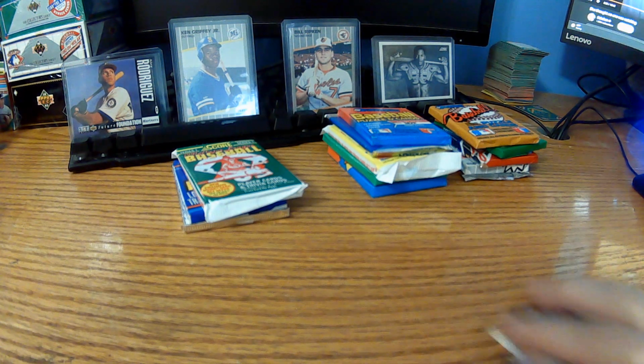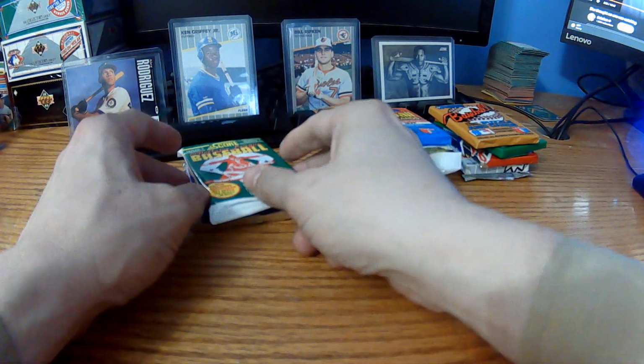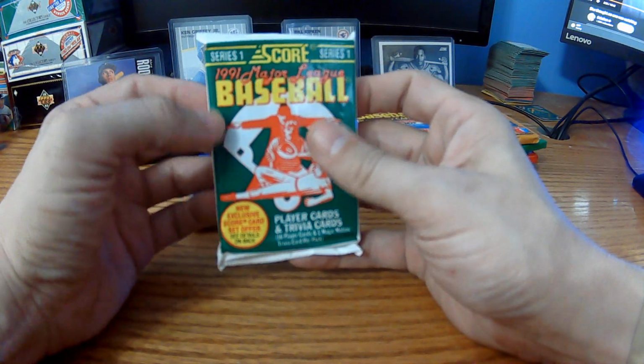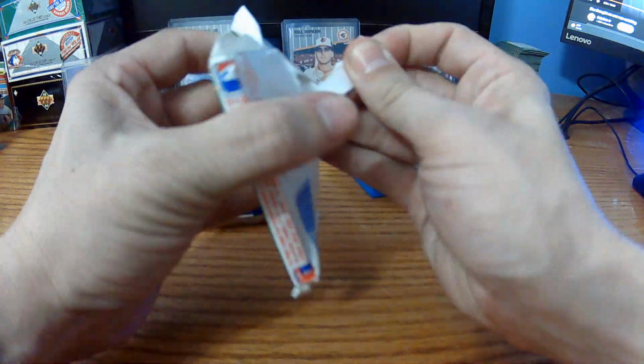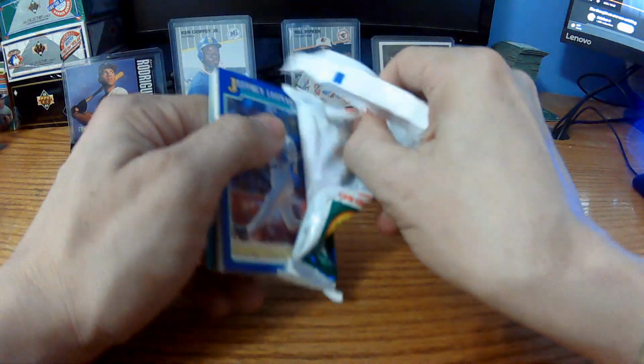So not a great pack, but again, not a bad pack either. So that seems to be the trend today. So some pretty decent packs early on. 91 Score Series 1. Still looking for a Mussina rookie. Have not pulled one out of this box yet. Don't have a whole lot of packs left, I believe. But still looking for that first Mussina.